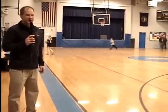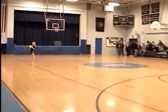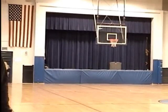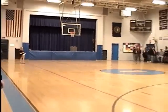We are in the Alton Central School, what I like to refer to as a multi-purpose room. It does serve primarily as a gym for athletic teams as well as routine gym classes. However, it's not only used for that. As you can see, there is a stage here. It is where the performances for school plays are done, as well as some assemblies as well.